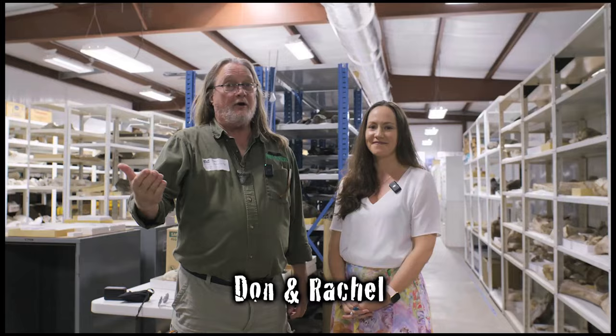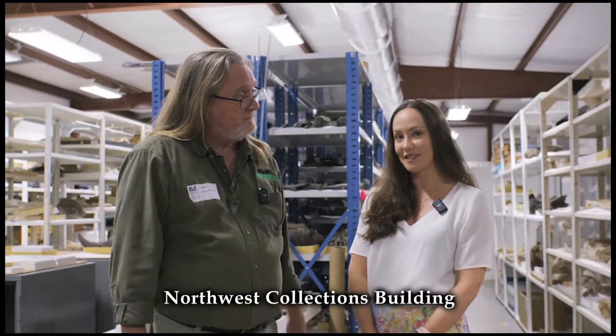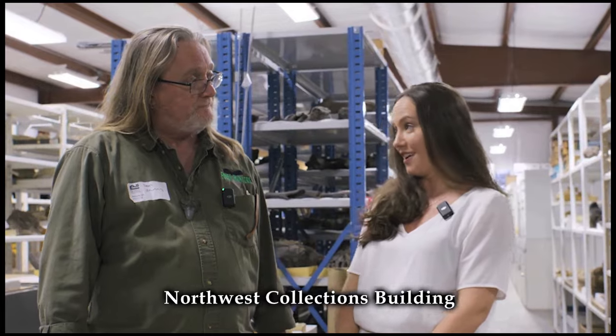Fossil Hunters, we're here again with Rachel, and guess what? We're not at the Range, even though we've got all these big shelves behind us. This place isn't called the Range. Where are we? We are at the Northwest Collections Building. This is our new 4,000 square foot warehouse building where we mostly have Montbrook fossils, that new dig site, but we also have a lot of other oversized fossils on the shelves behind us.